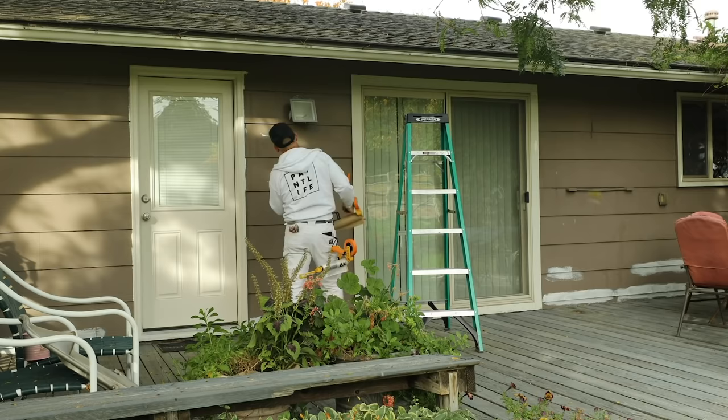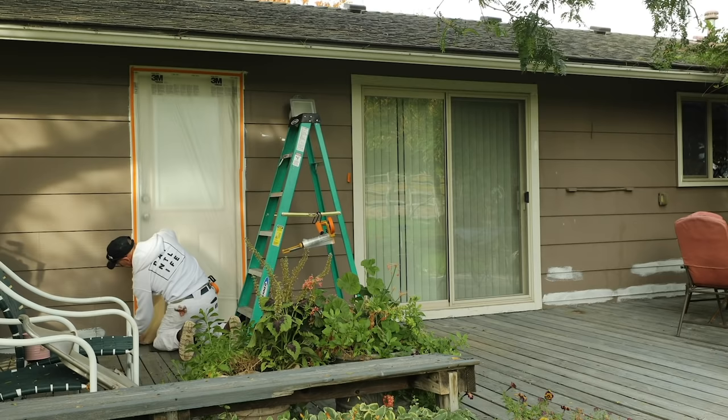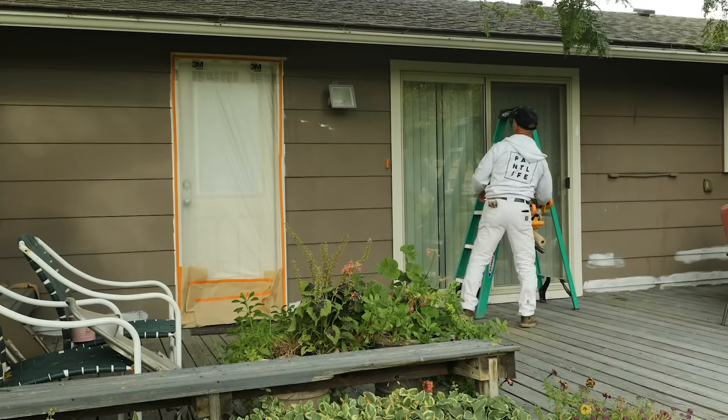I do have some videos on masking tips. In my last solo series, I did a whole video with a lot of masking tips. If you want to get some tips and tricks on how to mask an exterior fast and easy, you can go back and watch that video. There are a lot of helpful tricks when it comes to masking and masking fast.